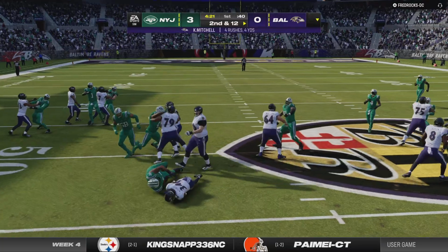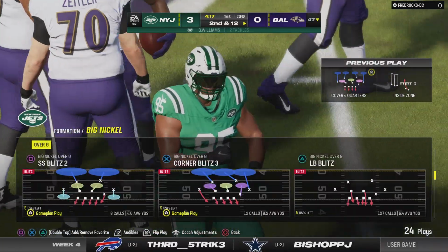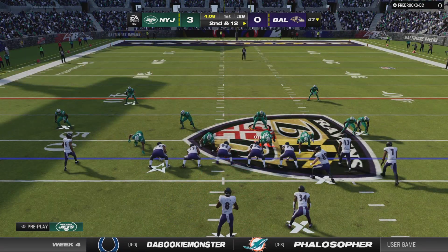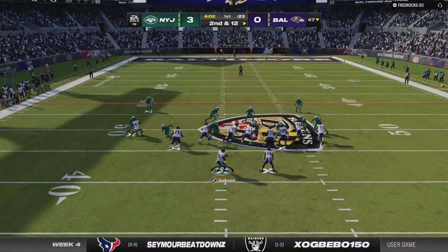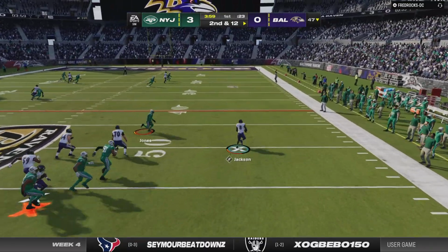First down, here's Mitchell. And he is met in his tracks behind the line of scrimmage. 2 yards the loss, 2nd and 12. Brings up 2nd and 12 at the 47-yard line. Here's Jackson. He'll buy some time right.